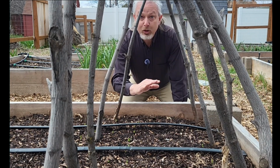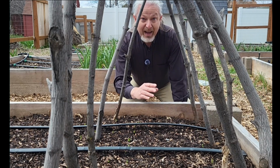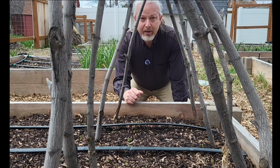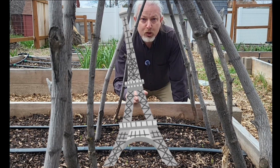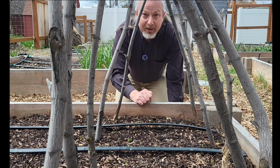The peas that are called sugar snap peas or snow peas are intended to be picked young in the pod and eaten with the pod. If you're French, you might call them mangetout. And if you're brave enough to start peas from seed, just poke them an inch down into the soil.